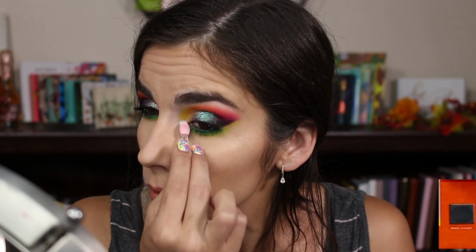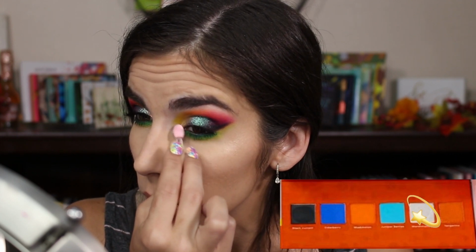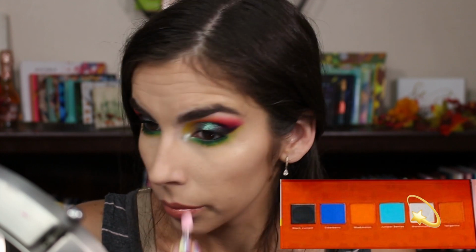And then for my inner corner, I'm using the silver from the Tropical palette and packing it on the inner corner. That's such a beautiful shade for an inner corner highlight. Absolutely love it, and that is going to be the completed look.